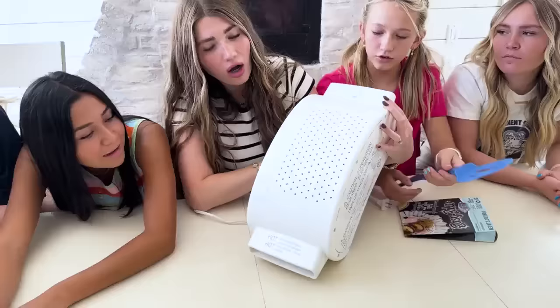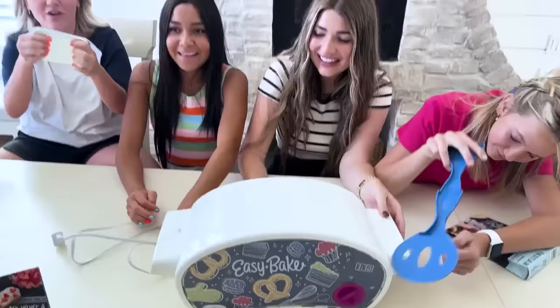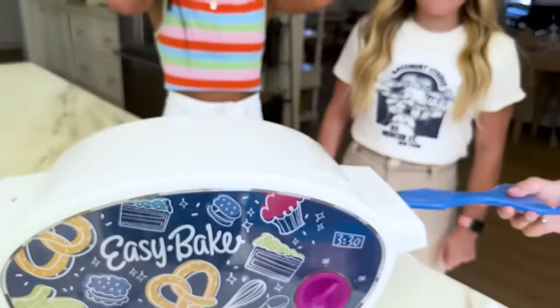Look, and then you'll stop it. Oh, wait. No. We got it stuck. And then you go like this. I usually slide your nuts on. Let me let you in on a little secret. These never work. Wait, let me see. Crap, I got it stuck. Oh, no, we got it. All right, I'll let you guys make this in the kitchen because it might make a mess. All right, we're pulling out the Easy Bake.